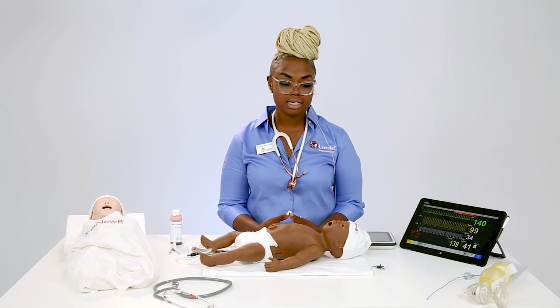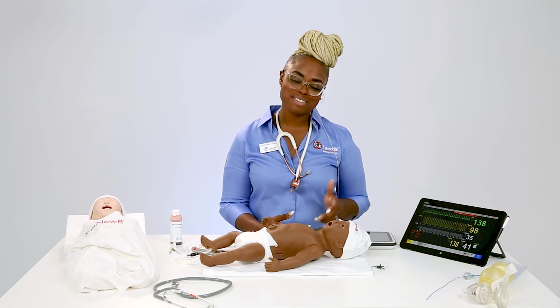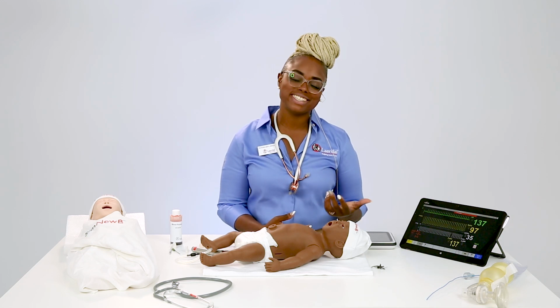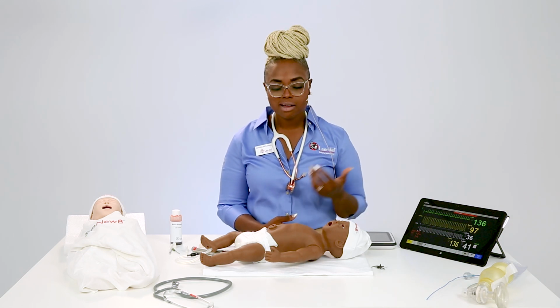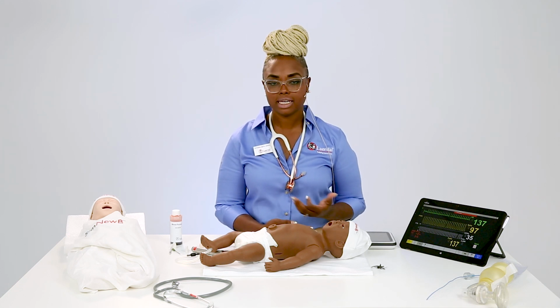Thanks, Rotera. Next question I see is, can you use CO2 for an ETCO2 detector? No, it does have a simulated EtCO2 or end tidal volume that is represented, but no, you cannot use real CO2 on the mannequin or simulator.